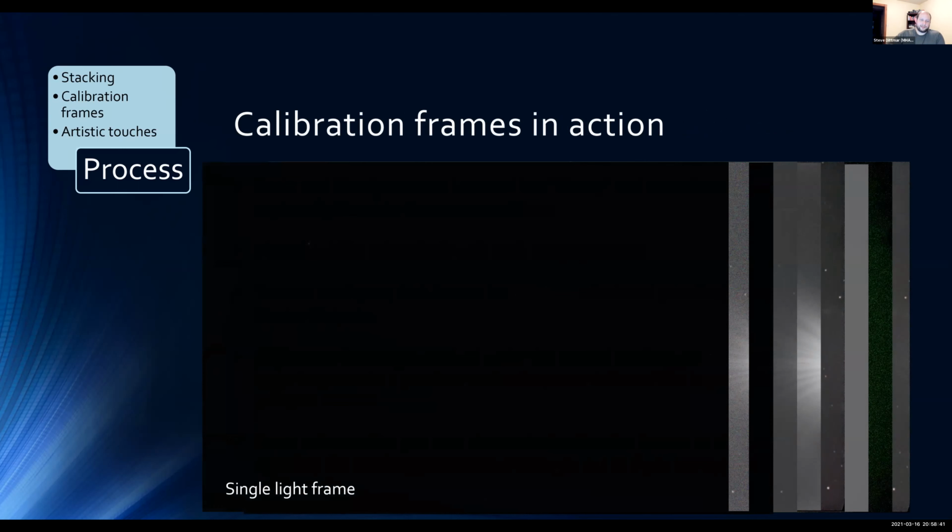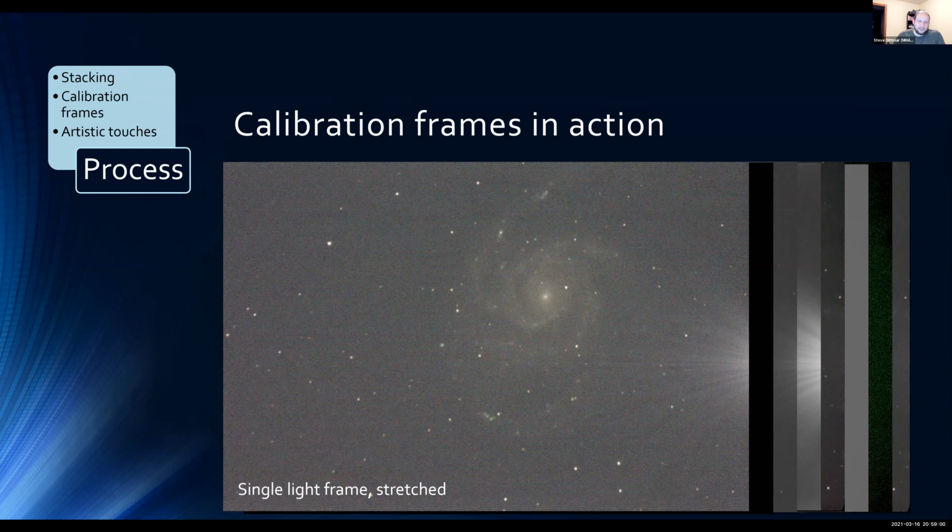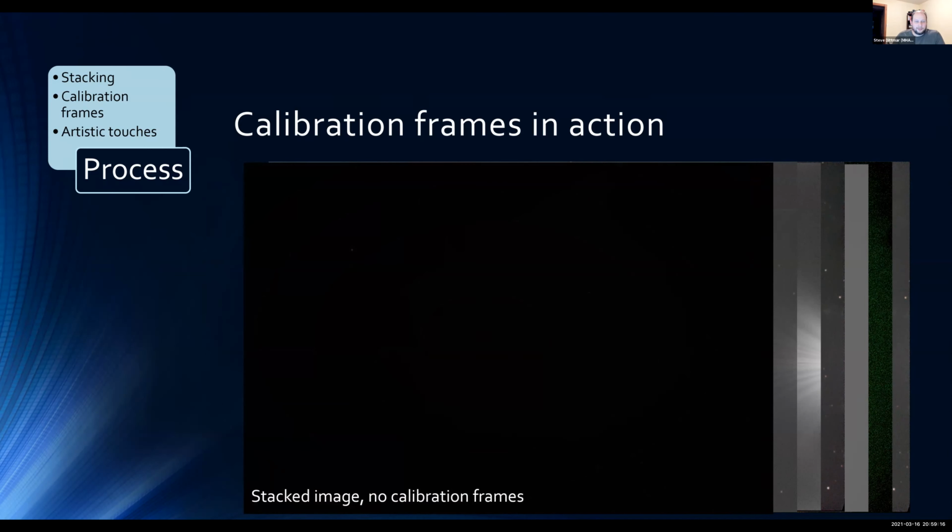Here's an example of how those calibration frames make a difference. Like I said, the amount of light you're actually capturing is very low compared to what your sensor can see. So a single light frame is generally black. Maybe you'll see some stars, if anything. If you stretch the histogram, you can see that there's actually a galaxy there. This is the Pinwheel Galaxy. You can still see lots of noise, lots of colored chroma noise and luminosity noise, as well as the amp glow I mentioned. So if we take a stacked image with no calibration frames, again, it's still dark.